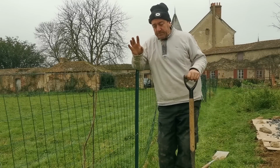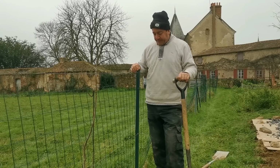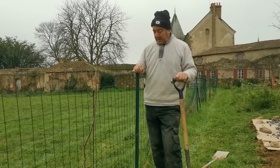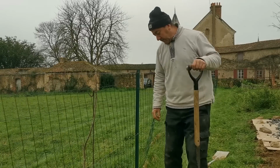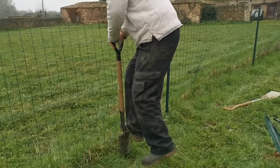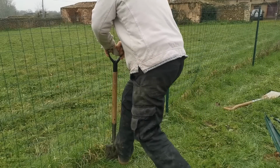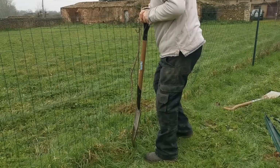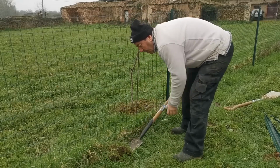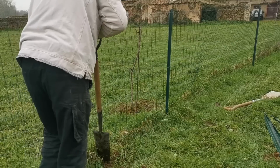Then I'll put some concrete post mix in, and that'll set them, that'll stop this, and then I can tension it all up, and then the fence can go on. So that's today's task. At least the soil's nice and soft, all this rain we've had. So it shouldn't take me too long.